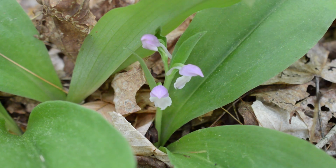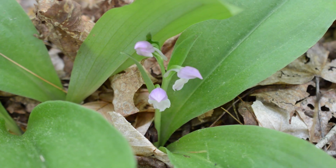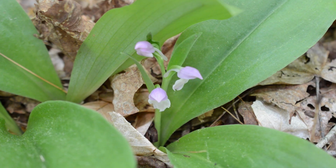So, Calcareous spectabilis is another. There's 3 orchids that all occur right here. Possibly 4, but 3 that are in bloom right now. And we'll go see if we can get some good shots of Cypripedium parviflorum in a beautiful mixed deciduous hardwood forest here. You've got your hemlock, you've got your beech, birches.